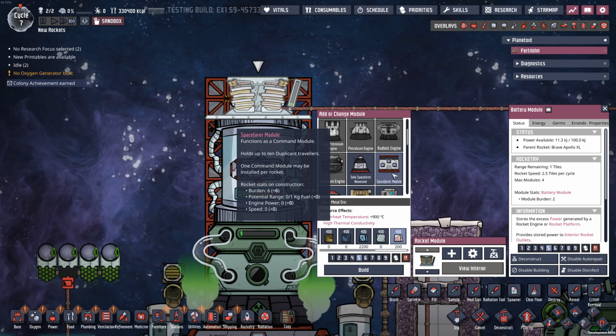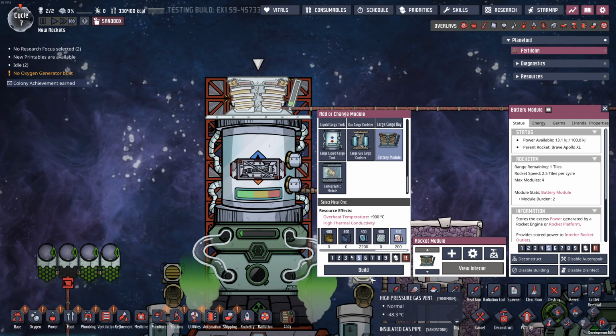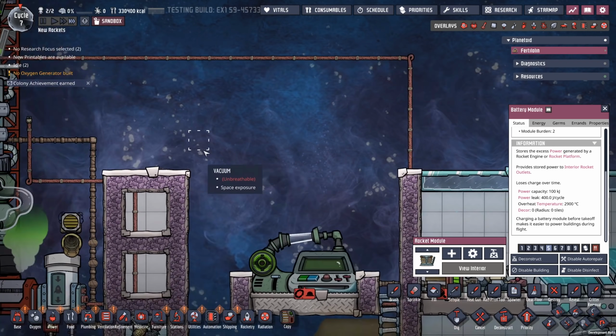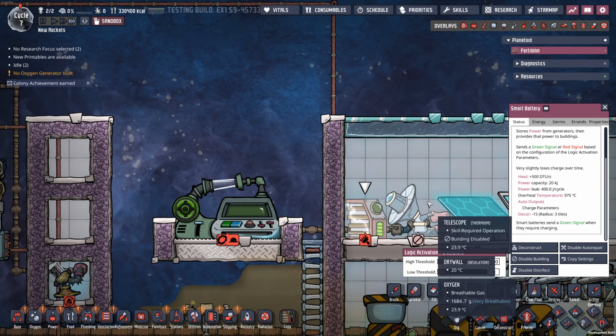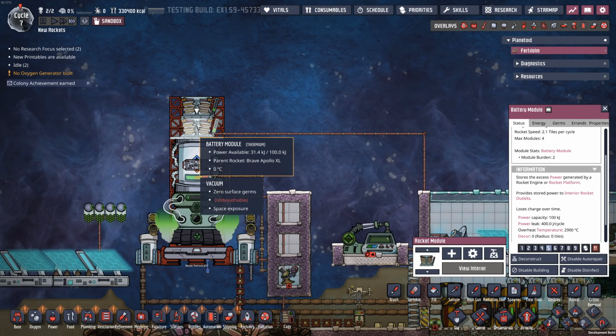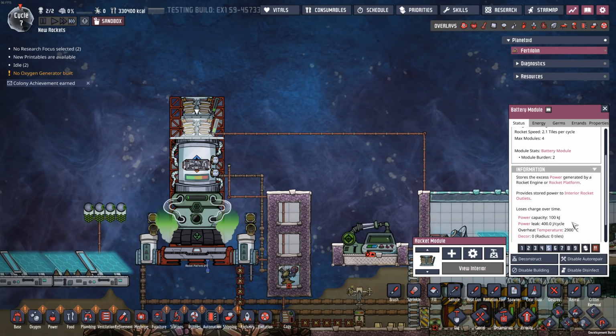And yes, in case you're wondering, you absolutely can stack these up to get even more storage. And you can see the power leak here is about 400 joules per cycle, which is right in line with the smart battery, except it's 5 times larger. Oh, and it doesn't put off any heat.